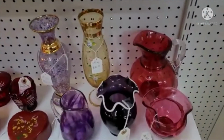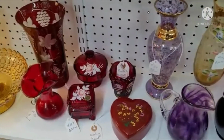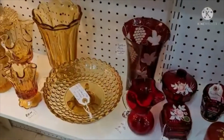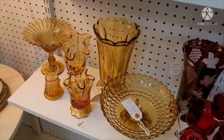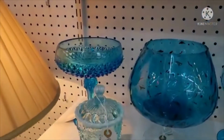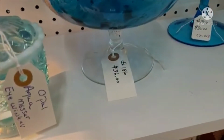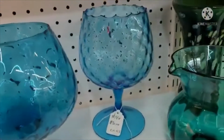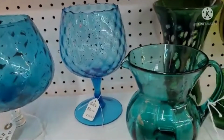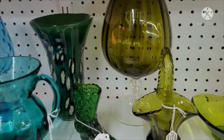I love the display of this vintage glass rainbow. It was all put together by color. Red, amber, this aqua blue. It was just so pretty. And lastly, the green glassware.